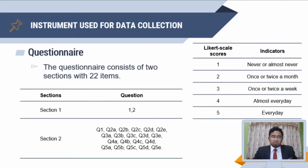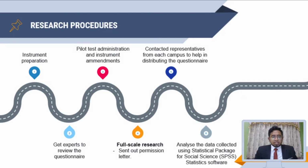Likert scale was used to determine the answer. The Likert scale were 5 every day, 4 almost every day, 3 once or twice a week, 2 once or twice a month, and 1 never or almost never. Next is the research procedure.